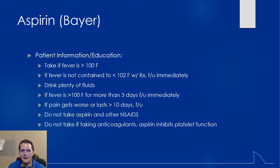So make sure they're taking it when they have an actual fever. Make sure that they're drinking plenty of fluids anyway, because again, most people get dehydrated when they're sick like that, and then typically don't take it for more than say 10 days if things are not getting better, because then they probably need to follow up on that.